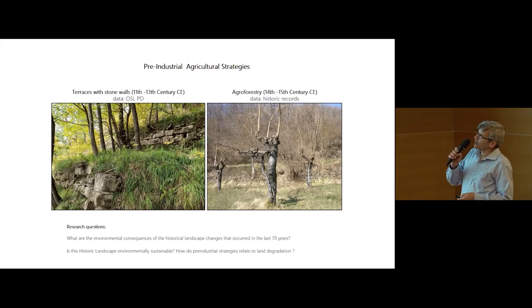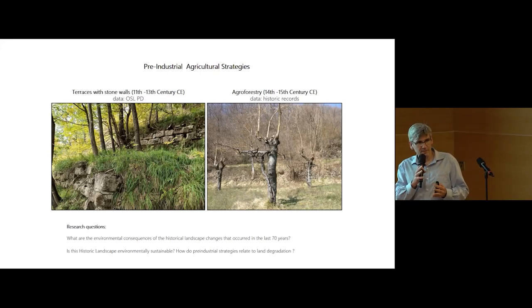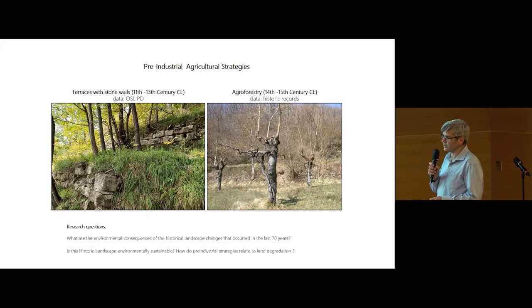This is a landscape which also has records from documentary evidence of other types of exploitation, for example, agroforestry. Here, this is for a mixed cultivation of vines which grew up these trees and between the trees, and cereals underneath. This is a landscape which has changed a lot in the last 100 years with the mechanization of agriculture on the one hand, but also the afforestation of the mountains. There have been many trees growing through natural processes in these mountains.